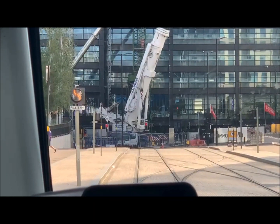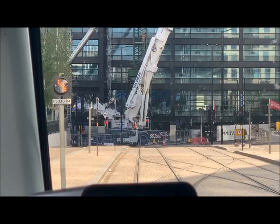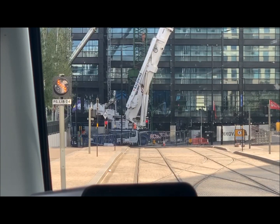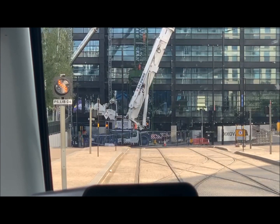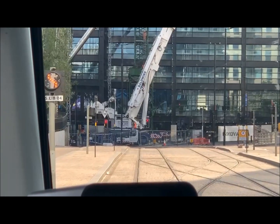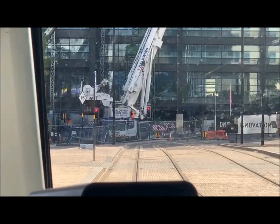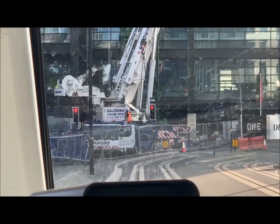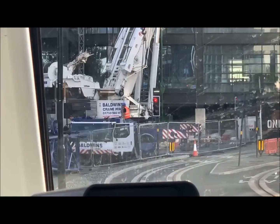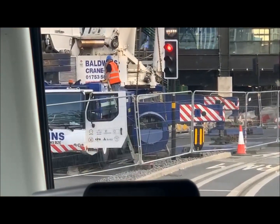Library. Alight here for Centenary Square. Terminates at Wolverhampton St George's. Next stop is Town Hall. Alight here for Victoria Square.